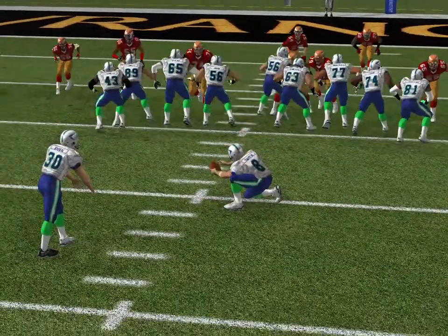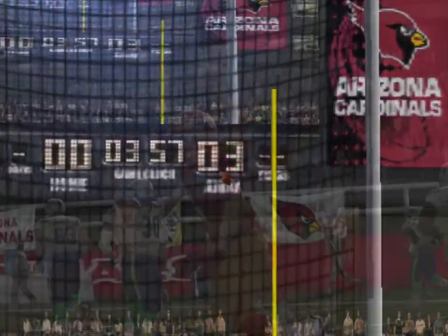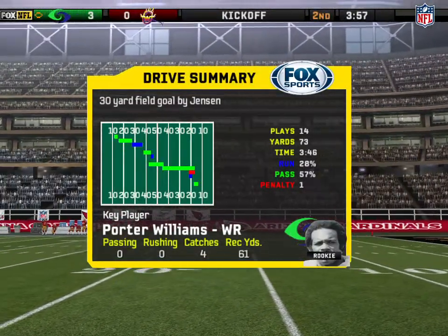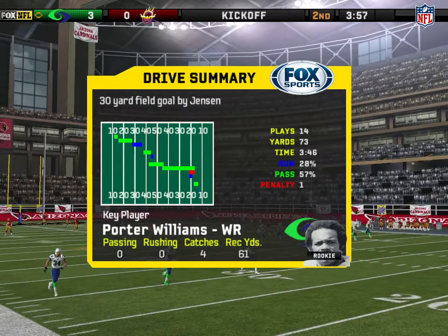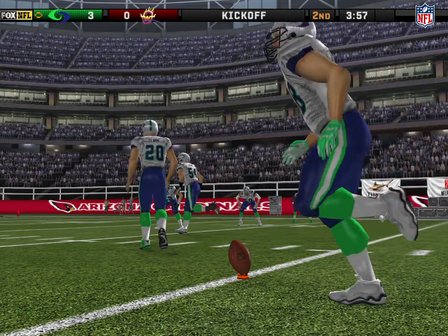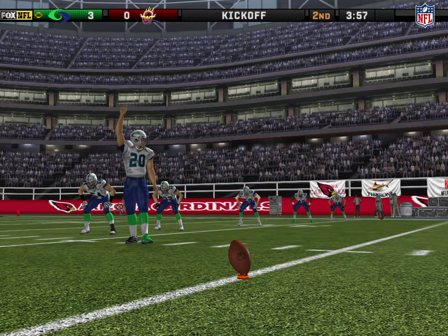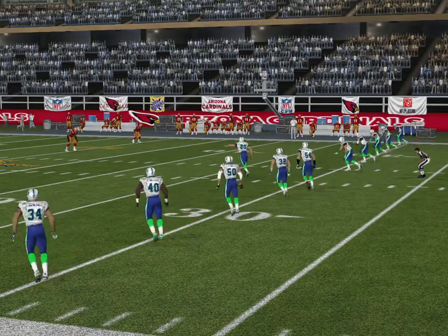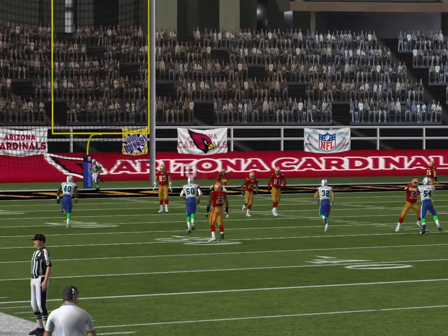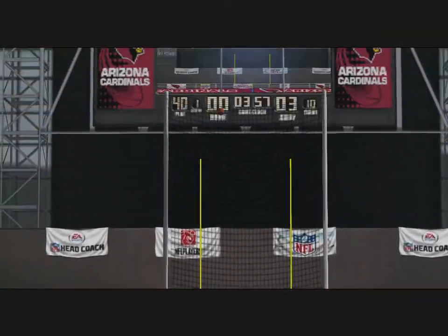Good. Nice distance. This one is handled by number 33. On their last drive, it was three plays and out, and now the offense comes out onto the field once again.